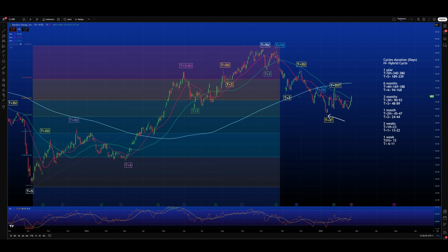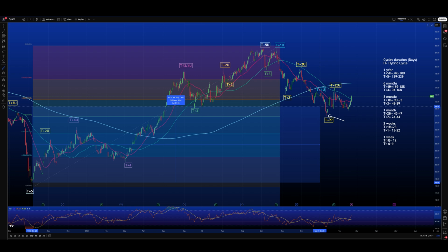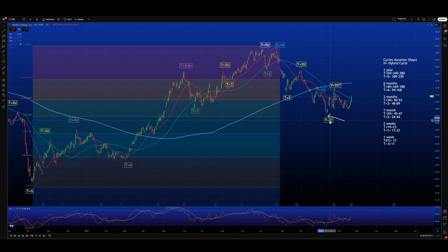On Nextera Energy, in the last analysis, I was flagging up this low as a critical swing to begin something new. Actually, if we gauge the total duration from the downward cycle here that happened on the 6th of October 2023 until that swing, we have 316 bars. If we stretch the total duration until Friday's candle, we have 344 bars. So this low here potentially can be the beginning of a T+5. Of course, it's too soon to say that, but considering that this low went not lower than this one in terms of time, here we might have the beginning of a T+5.